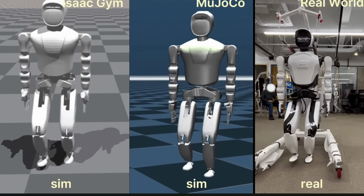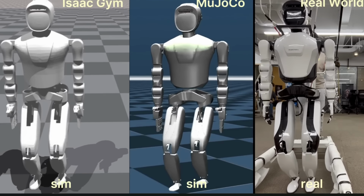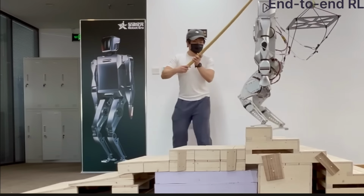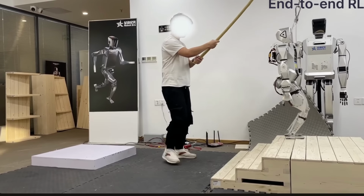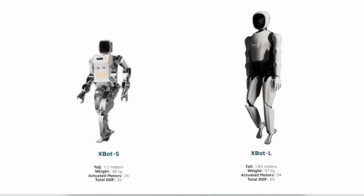And you can see from all these rounds of training in these 2 virtual environments, the robot is able to walk autonomously in real life across all of these challenging obstacles. So that was the XBot S.